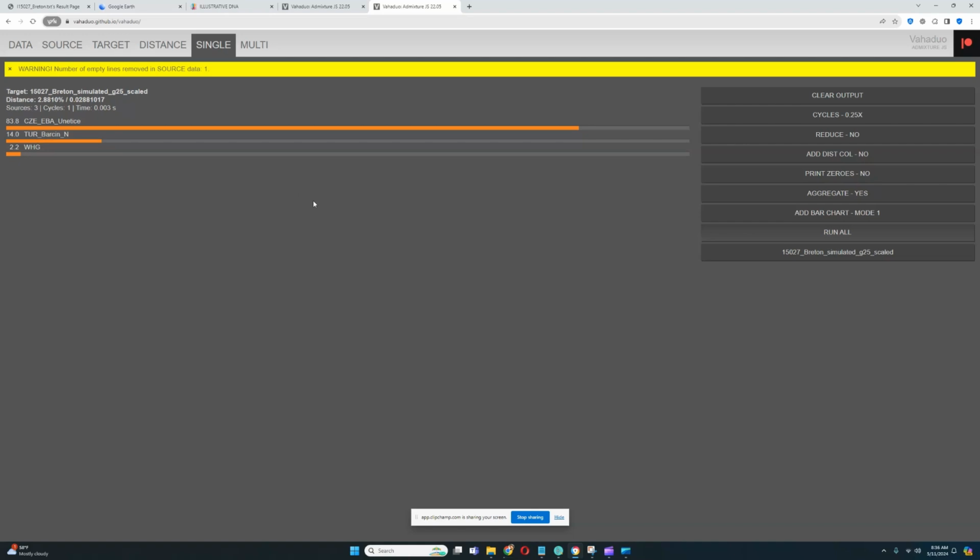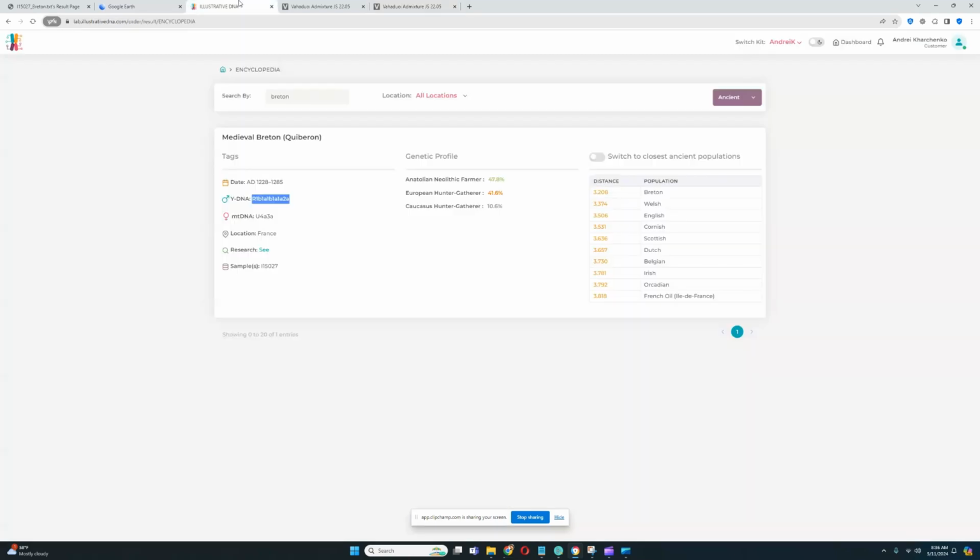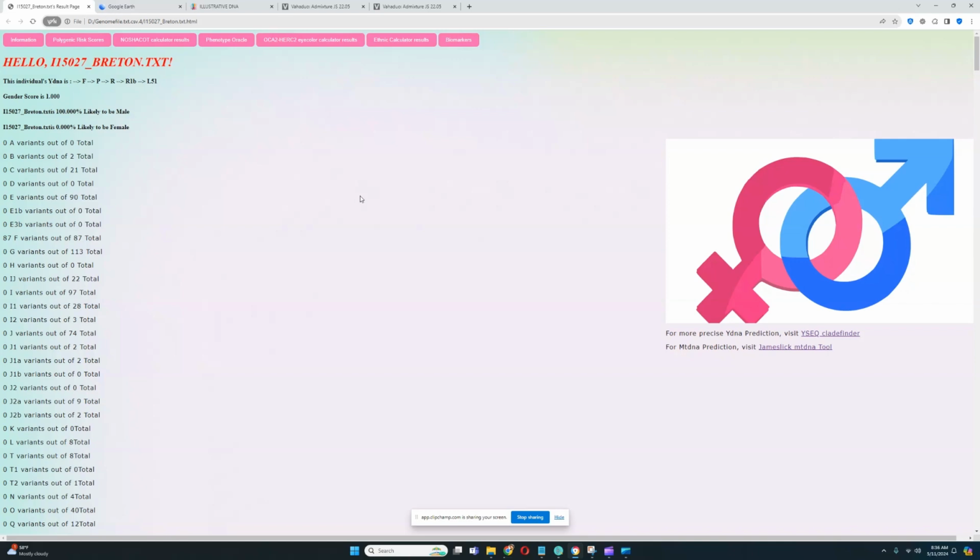So this is not very surprising. It's kind of a typical breakdown for a British Isles population. Nothing is too surprising about this individual. Let's go ahead and move on to this person's results with my trait predictor.